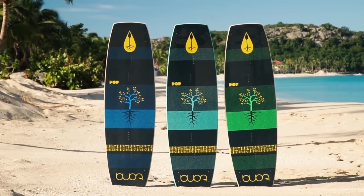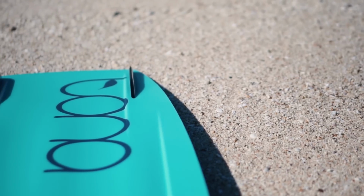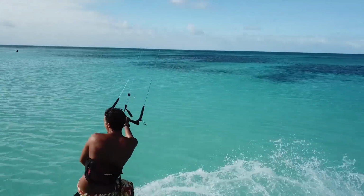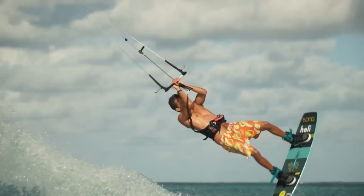Reason being, it's the shape I've been riding since it came out. The Pop was actually the first shape that Derek and the Tona team made, and it was like the staple of the introduction to Tona. So that means it's a pretty timeless shape, and it's designed to be fast, grippy, and create explosive pop, hence the name.